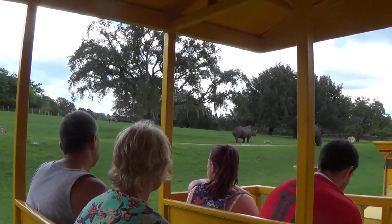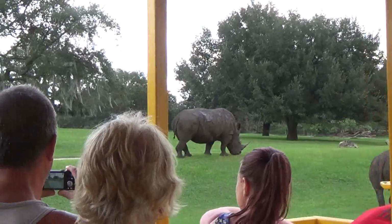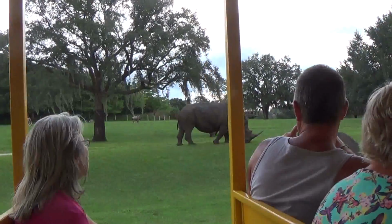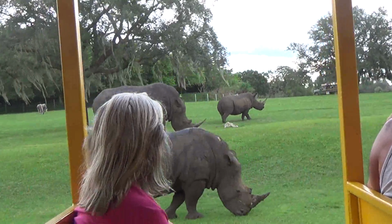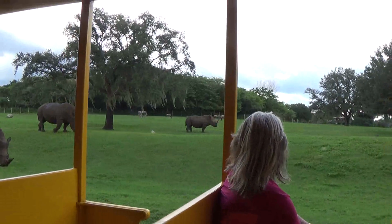Now, if you're also looking over there to the left-hand side, you can see them up there on the hill. Those are all of our wildebeest, also known as the white-bearded gnu. If you can spot a small little brown one sitting down, that is our baby wildebeest. He was born about 4 weeks ago.